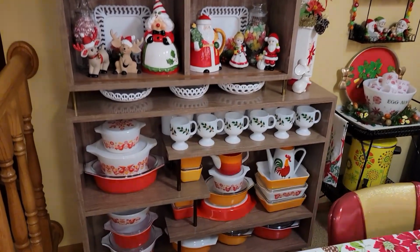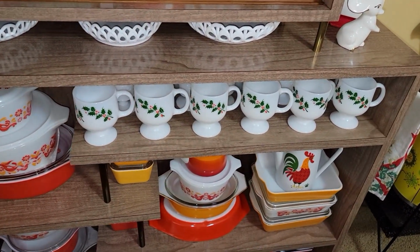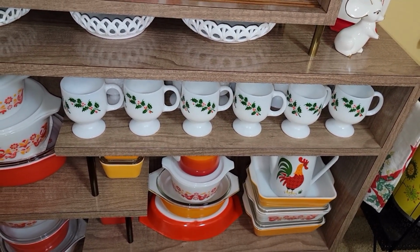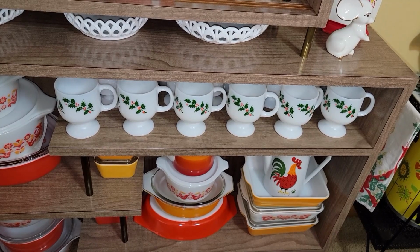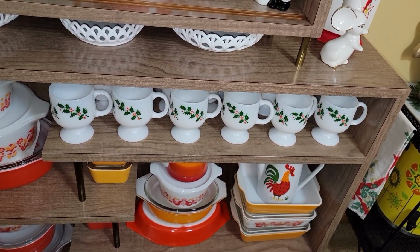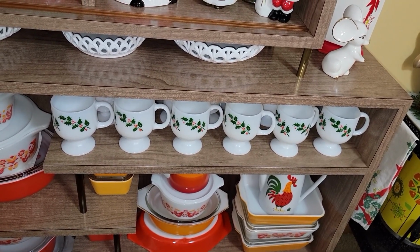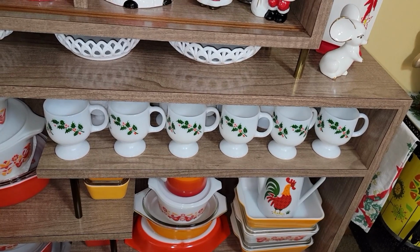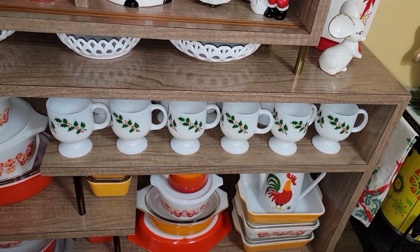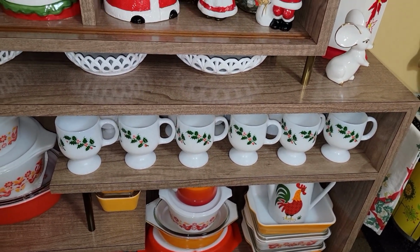I showed you for Thanksgiving some larger mugs that I'm not sure if they are glass bake or not, that had the mushrooms and veggies on them. And these I found for 49 cents each many years ago. And I have always just thought they were so wonderful. Really, really fun.